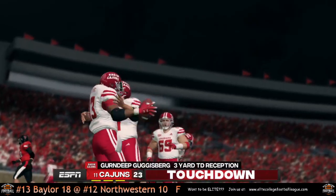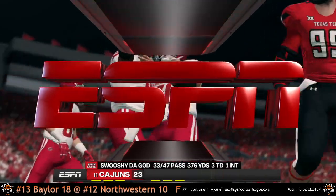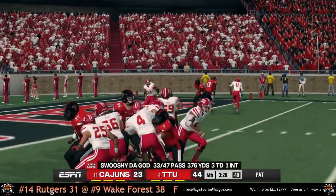Got a man open. Touchdown. He's thrown his third touchdown pass of the game.